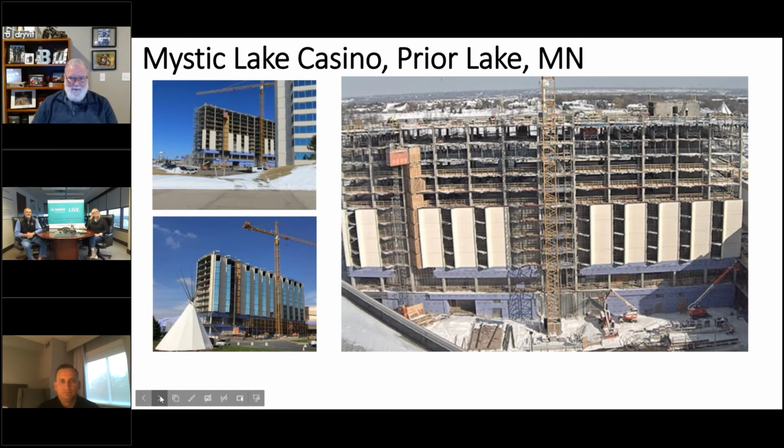I think the first hotel there took them twice as long to build as this one did, and this one's larger. So a good example of how you should panelize. And it was done in the Minnesota winter.